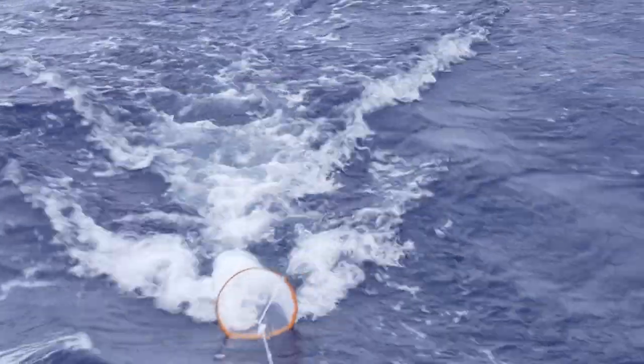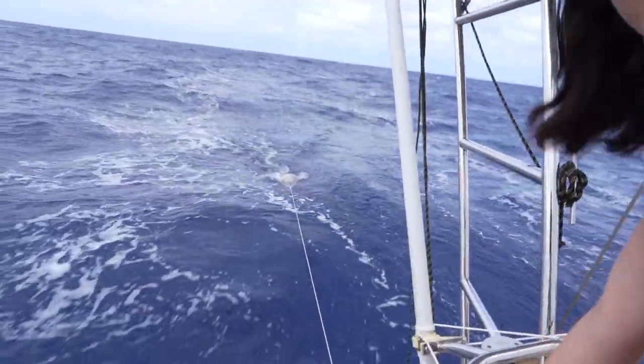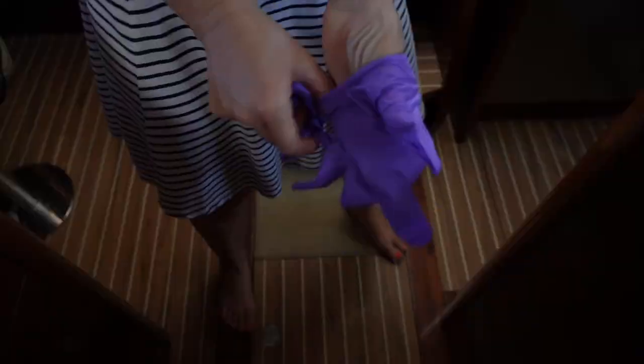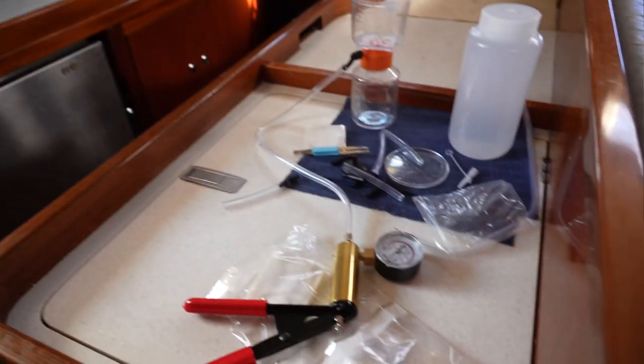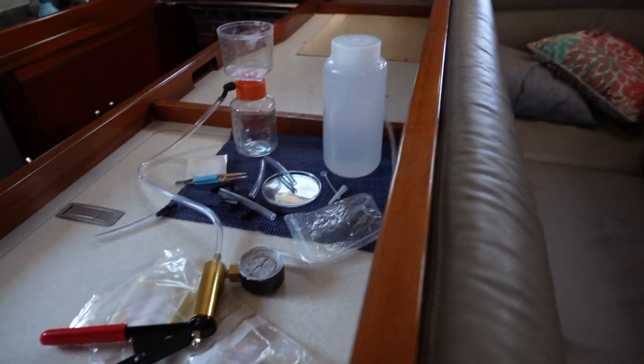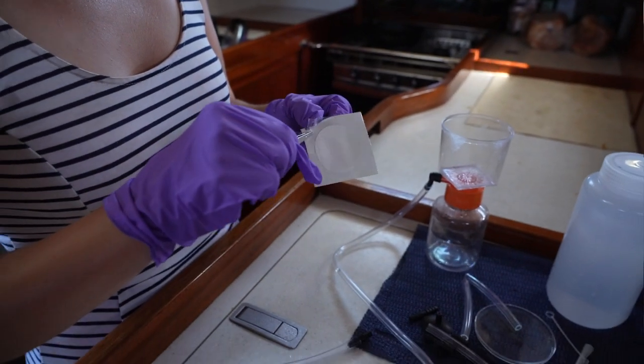Long enough. How many planktons are going in there right now? So I don't breathe any water. Citizen scientist. Citizen scientist. Helping out the Ascension researchers. Yes, we're doing our part. We're earning our keep on Ascension. Take the membrane. I've sterilized everything.